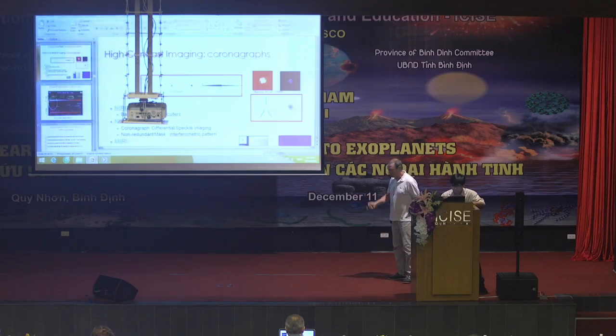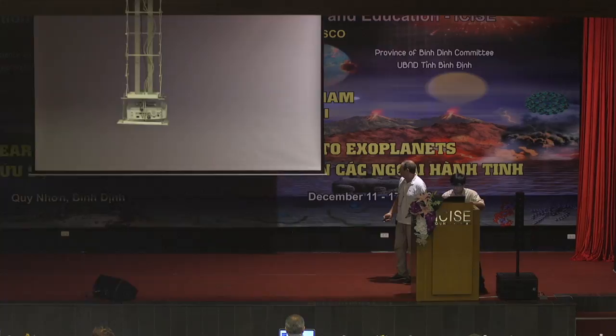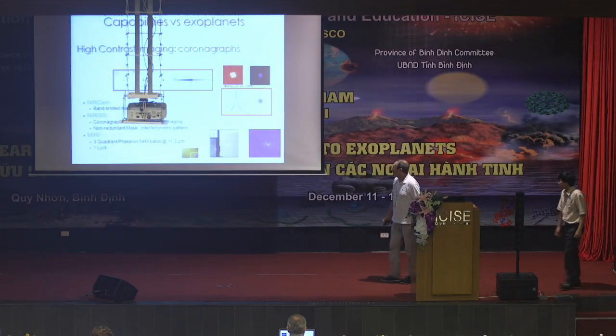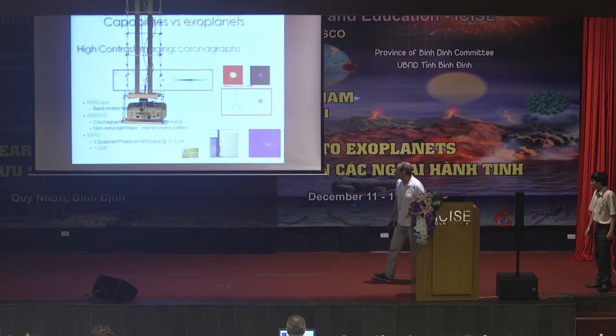So those different coronagraphs will be used in the JWST. Okay, what else?